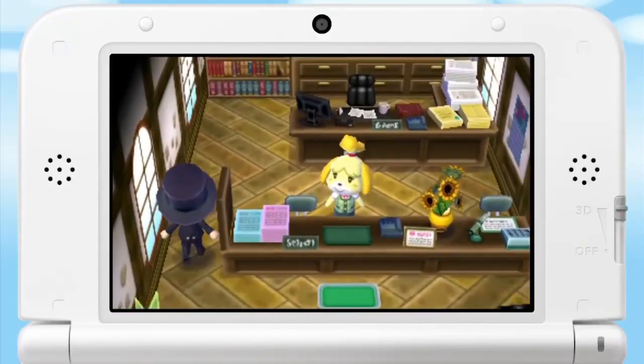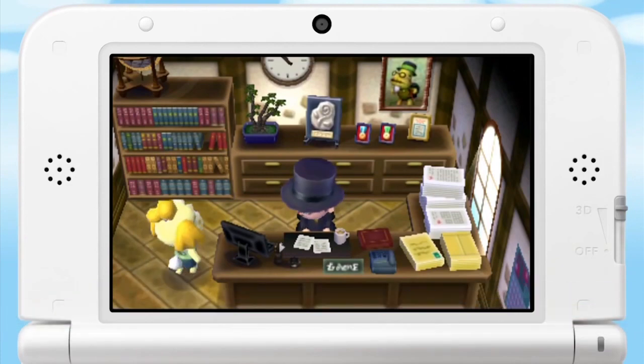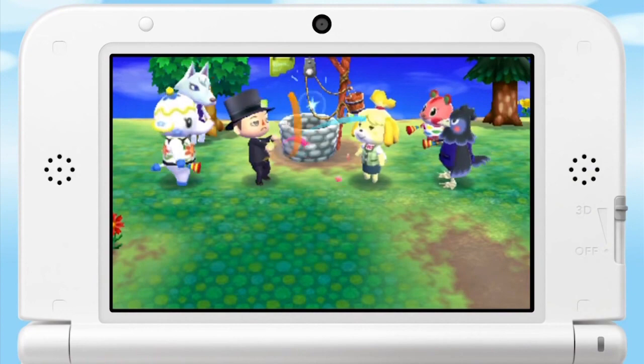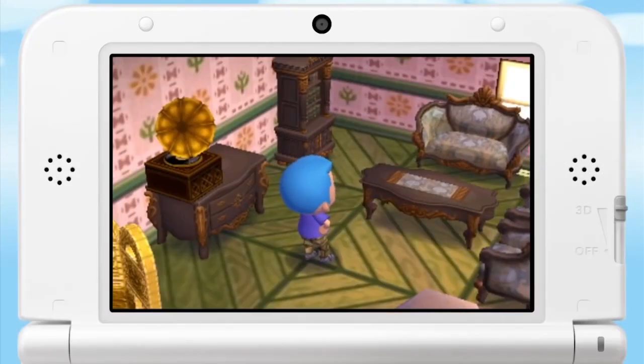Let's talk about my other loves on the 3DS, shall we? Everybody knows what I'm gonna say. Animal Crossing, of course. Animal Crossing New Leaf, I mean, I know it came out a long time ago, but it's still something that you can jump into and play and keep up with your town. I know a lot of you have left this game alone for a while, so did I. It's okay, don't feel bad about it.